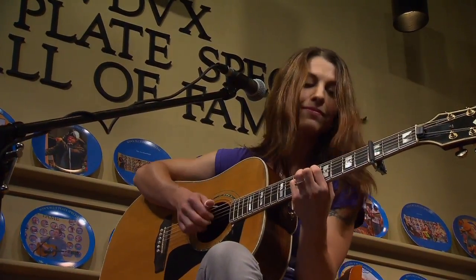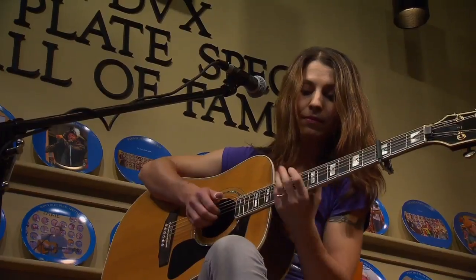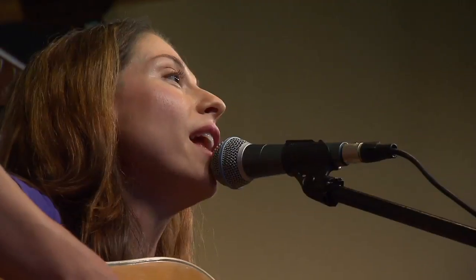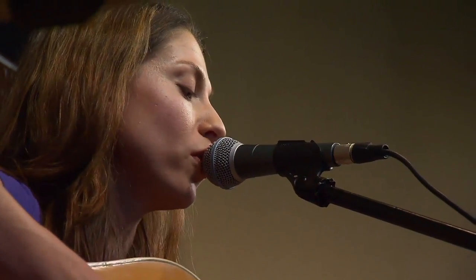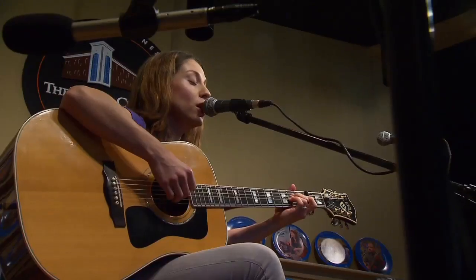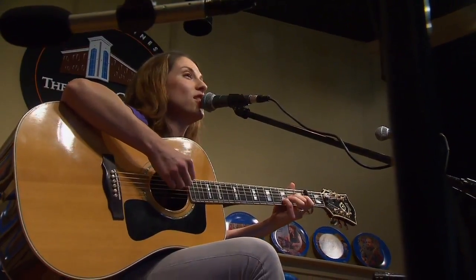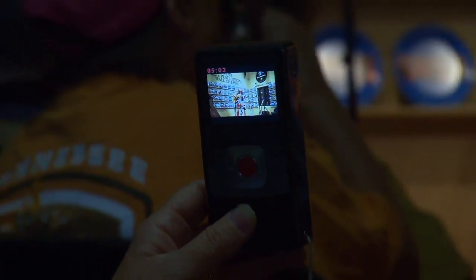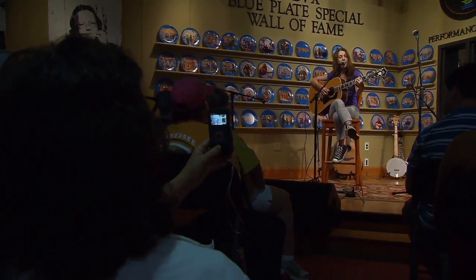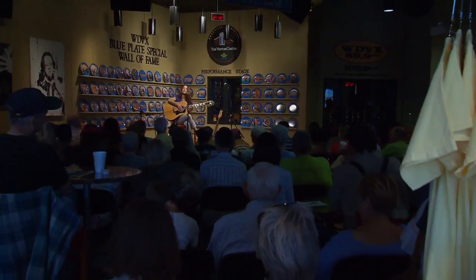I think for artists, the first thing is it gives them an opportunity to perform live on the radio. So not only are they performing in front of our studio audience, but they're getting out there on the airwaves to an audience they might not otherwise reach, especially if they're an independent artist. And for some artists, the established ones, they like playing here because they like Knoxville, they like the convenience of where we are, and it's a stop on their way.